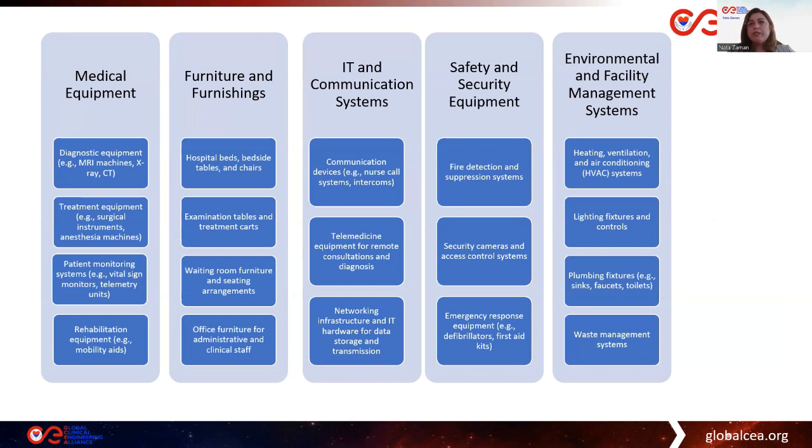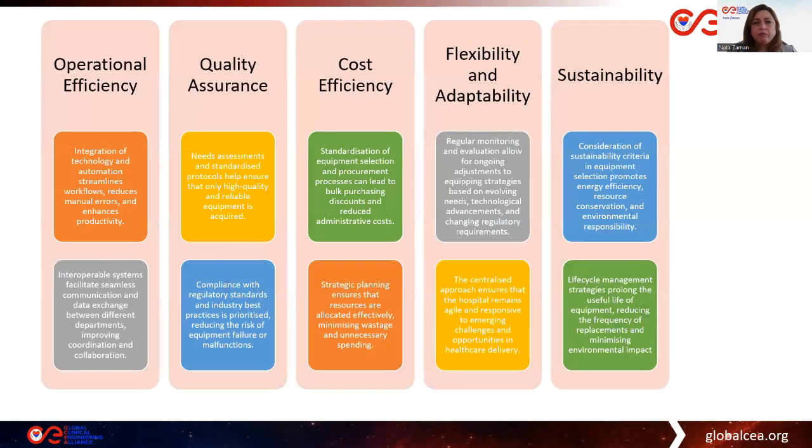And then environmental facility management. I mean, waste management is one of the important ones. Lighting fixtures and controls are very important. So again, clinical engineering needs to be involved. For example, fluid management system in an operating theatre. You need to make sure that the equipment we use, which collects bodily fluid, for example, can integrate in your trust fluid management system effectively to reduce the risk of infection in the hospital.